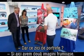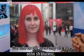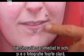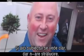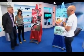OK. What about the portraits? Again, two lovely images, but look at that hair and that face. The eyes sparkle, and those piercings as well really do jump out at you. It's a lovely, clear image. This image, the subject is clear, but he's quite flat. I'm going to go straight from the gut and go for the red corner once again.